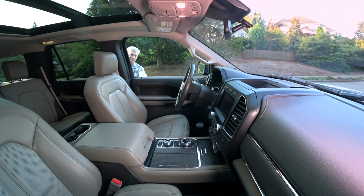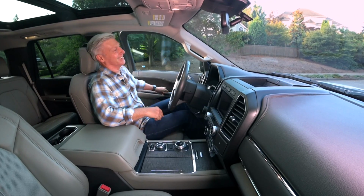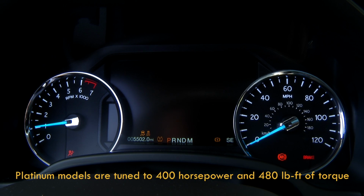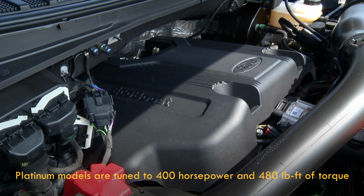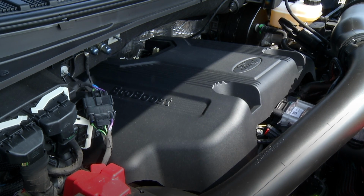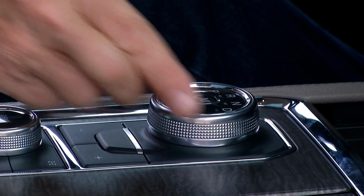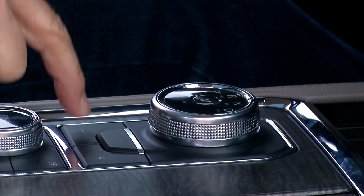Unlike its cousin the pickup, Expedition gets one engine, Ford's turbocharged 3.5-liter EcoBoost V6, though it's tuned differently in the top Platinum model. Permission to come aboard. Couldn't resist. Here it makes 375 horsepower and 470 pound-feet of torque. The 10-speed transmission gets a different selector than the F-150. Manual shifting is done here.